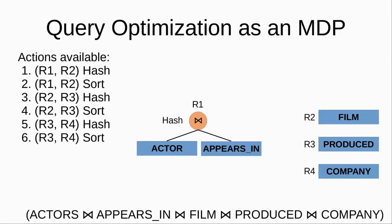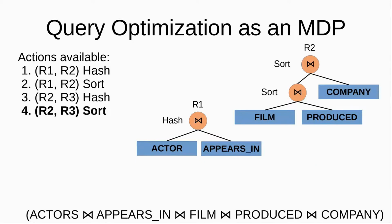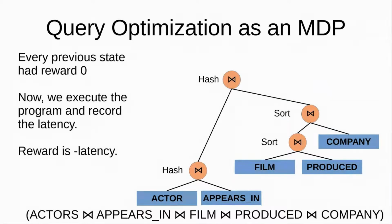So now my action set is a little more limited, right? But for example, now I can choose, okay, I'm going to combine R2 and R3 using a sort merge join. If I select that action, then I create another intermediary, and I move into a new state. And so on and so forth until you've built an entire query plan tree. Eventually, you reach a state where there are no more actions available to you. You have a complete query plan tree. There's nothing else to do. And so at this point, you execute your query plan. You execute the thing that you created.